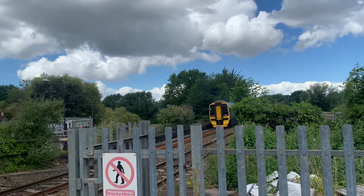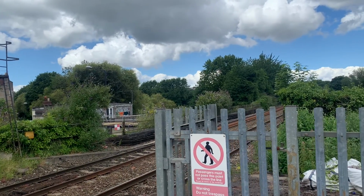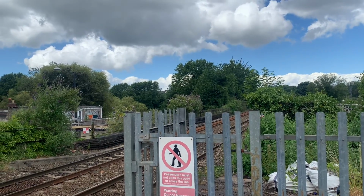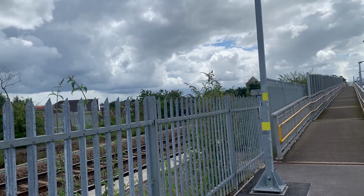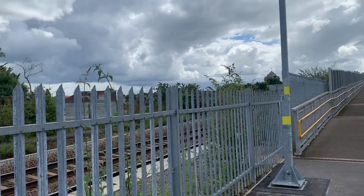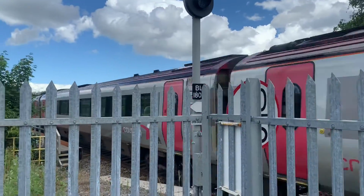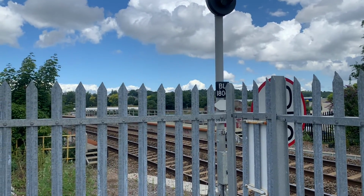Passing through there was 158762 and 158747 on a passing Great Western Railway service from Portsmouth Harbour to Cardiff Central. Passing through now is a CrossCountry service from Paignton to Birmingham New Street. I think that was 220.008, but I'm not 100% sure on that one.